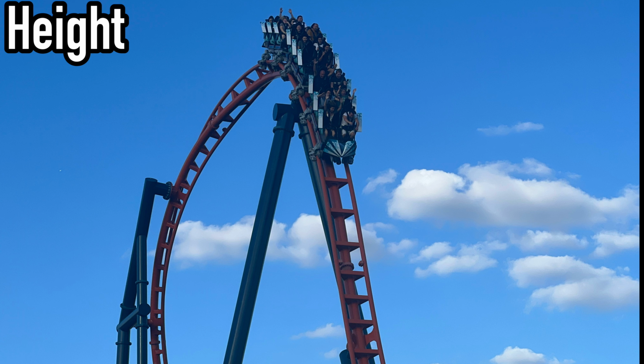Our first category is height. Now, Icebreaker stands at 93 feet, which isn't very impressive, though it gets to that speed from its launches, guys. But because this is not a very impressive height at 93 feet, I am going to be rating Icebreaker on height a 7.